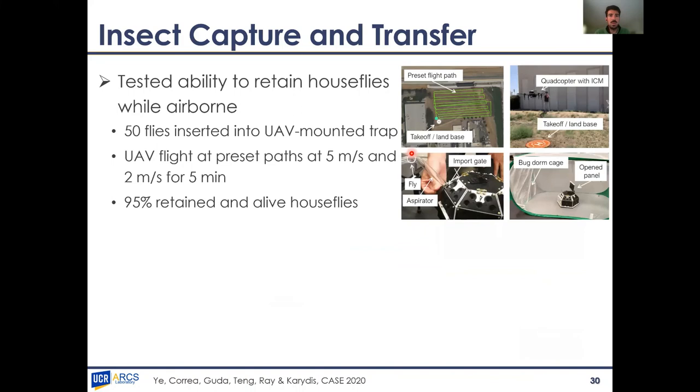And in terms of some additional testing we did, we tested to see if we have flies in here, let's say captured, and then we have the UAV flying, will they survive the flight? Will they get out? So we did 50 flies inside the trap. The UAV started moving for 5 minutes at 5 and 2 meters per second, so lower speed and medium speed. And we were able to keep 95% of the flies alive.